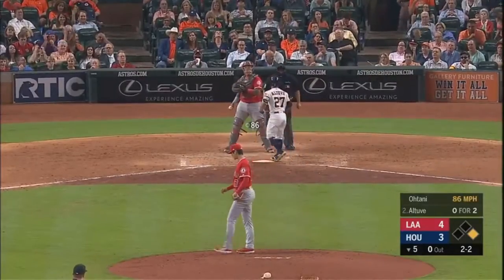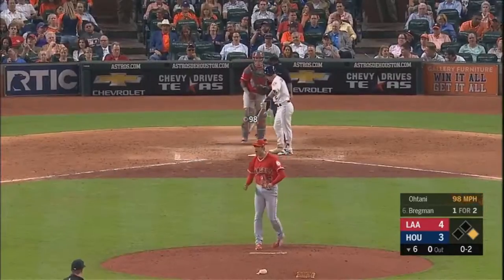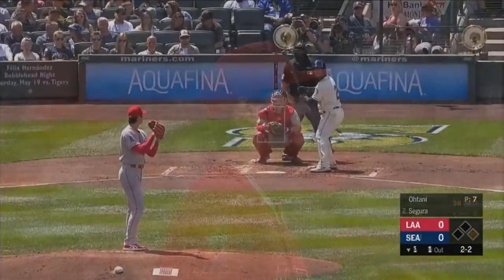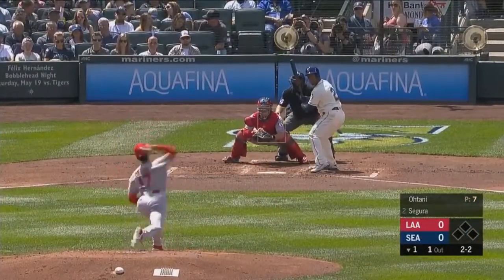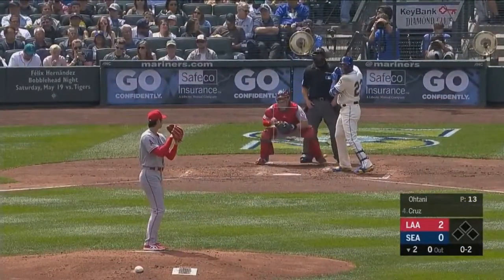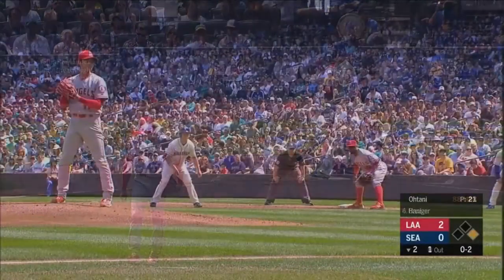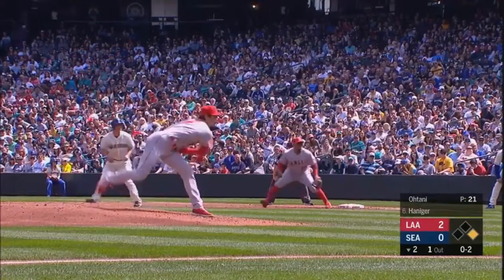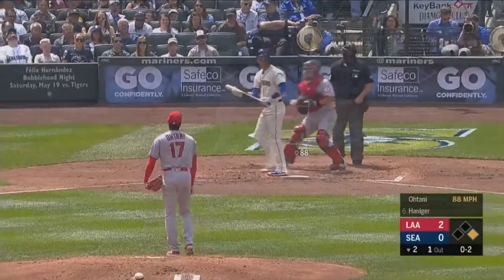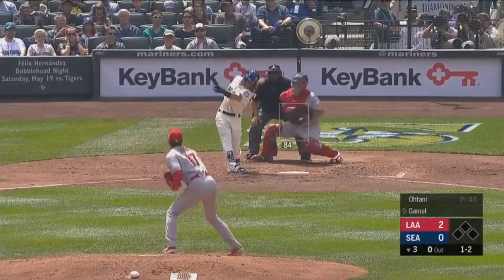Got him swinging. Slider. Got him. Just blew that fastball right by him at 98. Got him on the slider. Down goes Segura too. Kind of keeps you guessing as to what it is that you're going to see here. And then all of a sudden it just explodes. Two strike pitch. Down goes Haniger. Now the 1-2. Down goes Gamble.